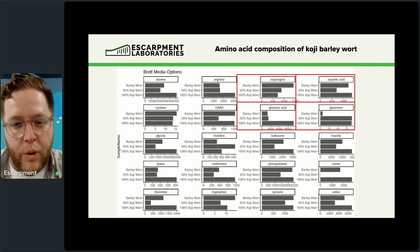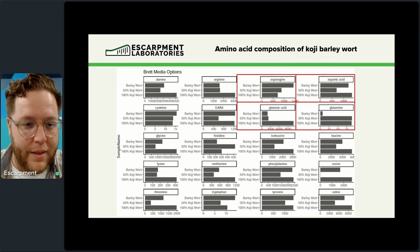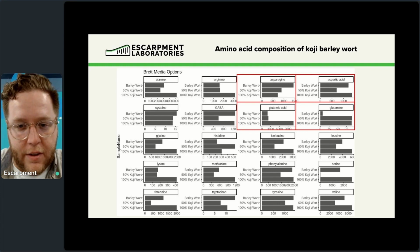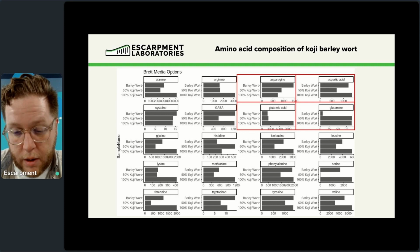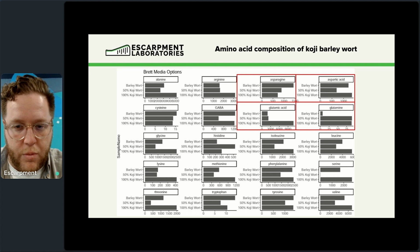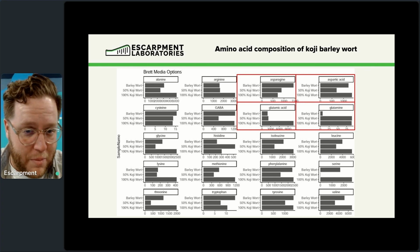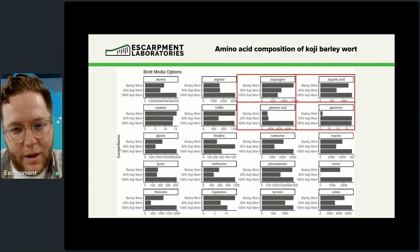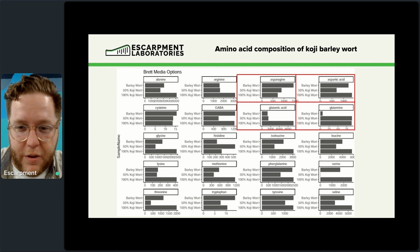So we thought, okay, we know that koji is also a really rich way to get glutamic acid, right? That glutamate, that umami taste that all the things that koji makes, like soy sauce and miso, even sake, are known to be rich in. It's that sort of savory umami character that a lot of people love. We knew that koji made a lot of glutamic acid, so we thought, okay, let's actually just measure this and see what amino acids pop up when we make wort with koji barley. And it turns out the answer is a lot.